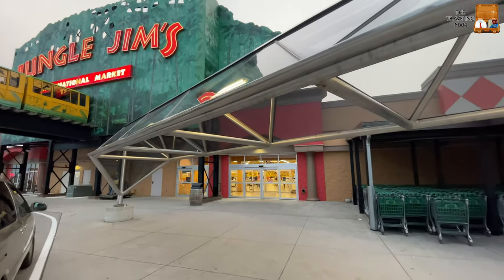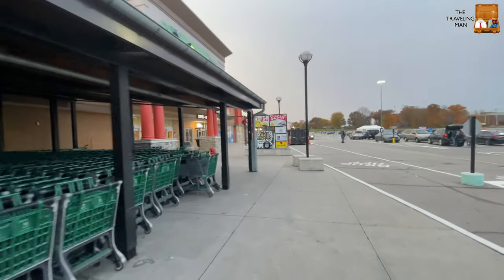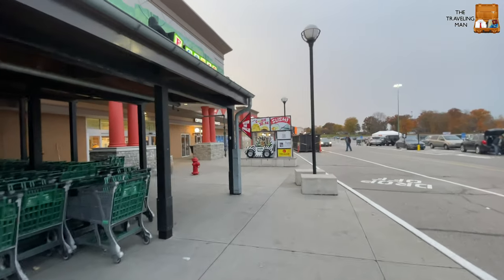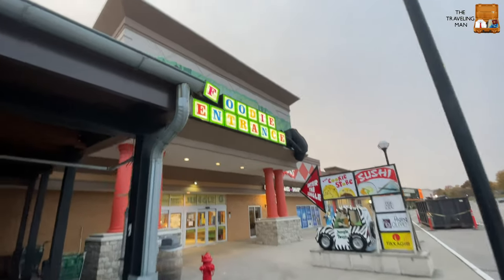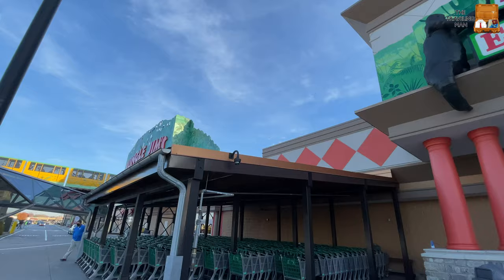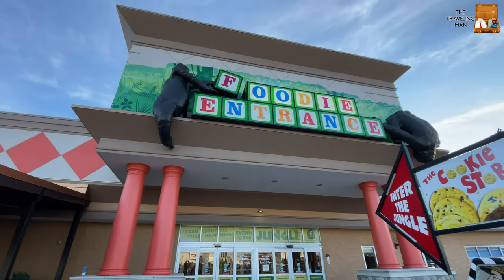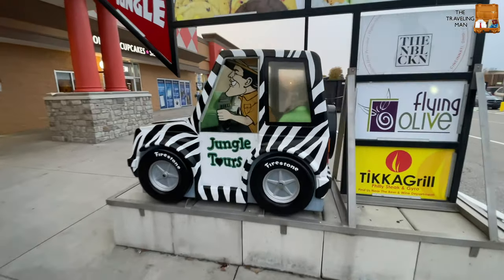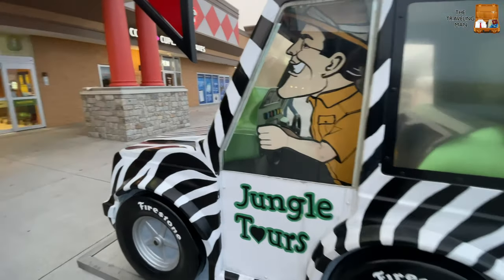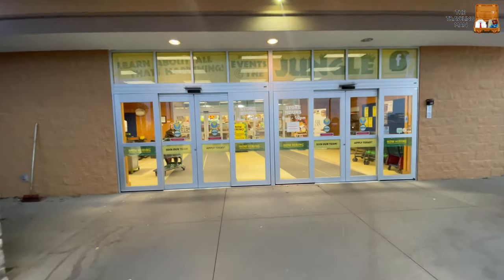And yes, they do have a bus stop here. That is the exit. And we're going to come over here to the foodie entrance. Yep, this one has a foodie entrance. It is so cool. And I love how they have the gorillas up there like that. That is super cool. And there is Mr. Jungle Gyms himself in animated cartoon form. We're going to pop inside and experience the magic.